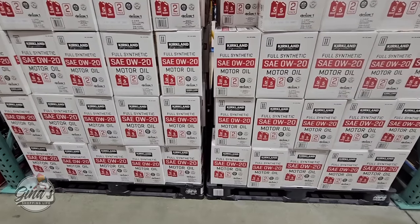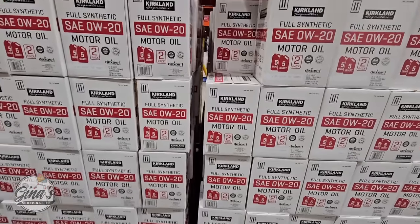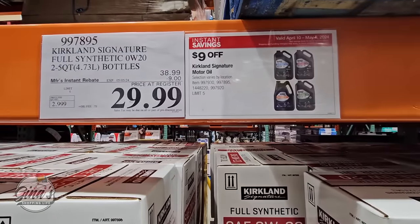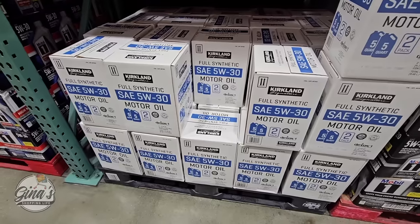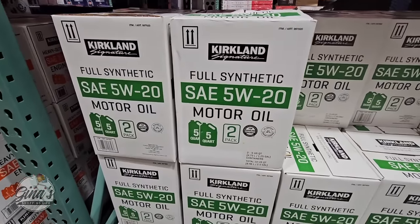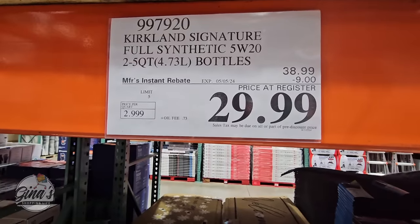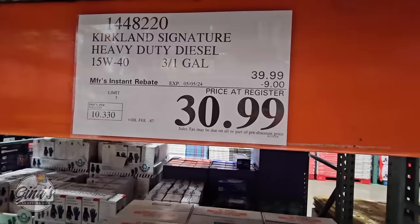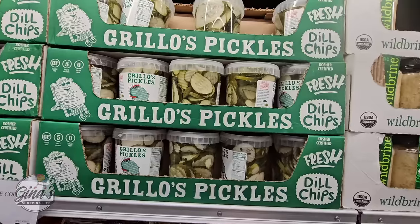Now, the full synthetic oil is on sale, and this is a really good price. It's a $9 savings. You have four different options. So after the $9 savings here, $29.99. Now, the fourth one is actually for heavy duty diesel. This one is a little different in price, just by a dollar, $30.99.